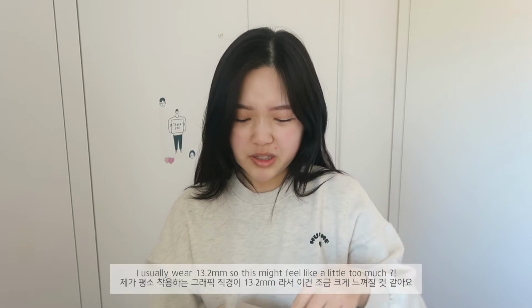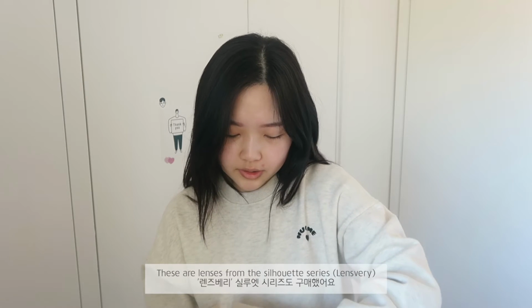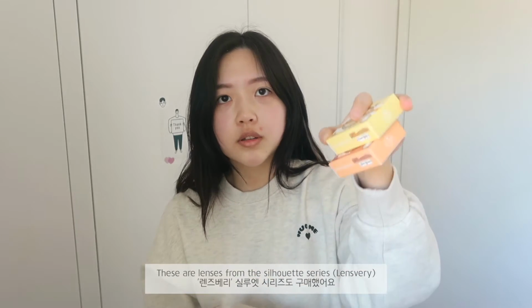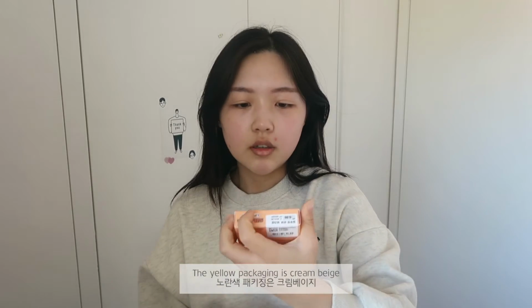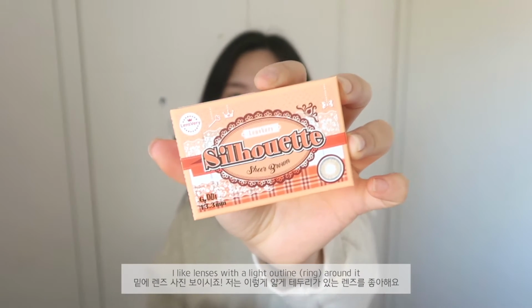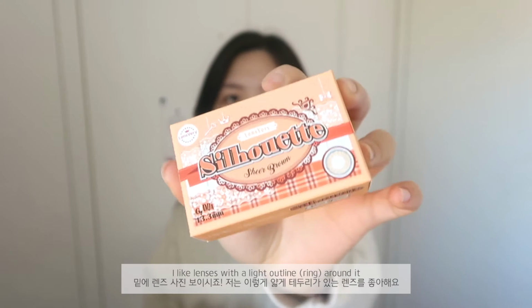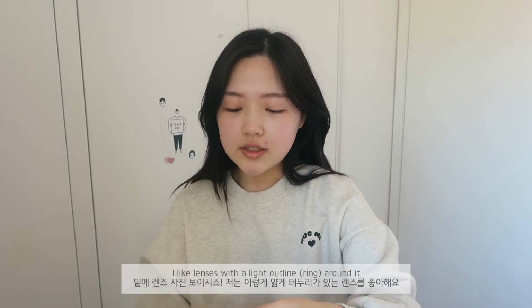So the graphic dia is only 13.5. I think that's pretty big, to be honest. I usually wear like 13.2. There's also this Silhouette series from Lensvary as well. So this one is cream beige, the yellow one, and the orange one is sheer brown. And if you can see on the packaging, there's like this outline around the lens, which I really like. I always go for lenses that have an outline.